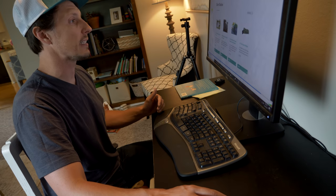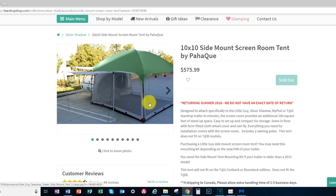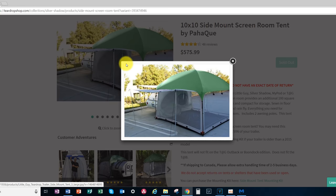They even have a bigger party version. It's the 10x10 foot one. And if you see on this one, it has a big bug room, but it also has these awnings that come out from it too for even additional seating outside of it.